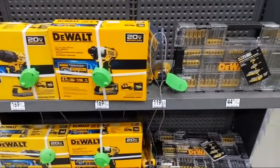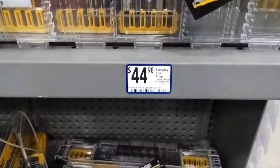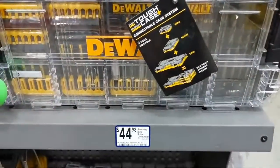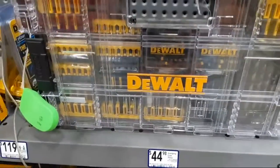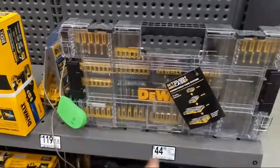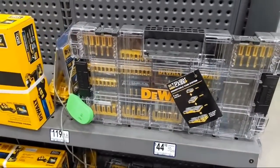The green turtle's gonna go off. They also have their driver bit set in the tough case. $44.98 for this bad boy. And there's a nice selection of driver bits and drill bits in there as well. I like that it integrates with the tough system.